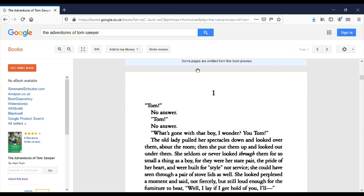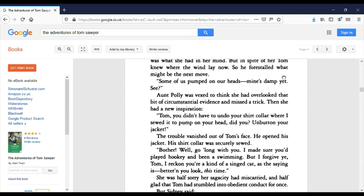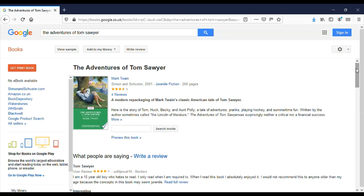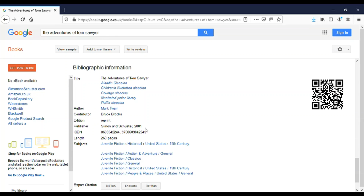So here it says some pages are omitted in this book preview. And as we scroll down, we'll find that pages 6 to 7 are not shown in this preview. I'd expect as well, if I carried on scrolling through the book, I'd find many more pages that were not included. So if we click on About This Book and look at the bibliographic information, you can see that it was published in 2001, so it's a reprint. So obviously that's not when it was first published.